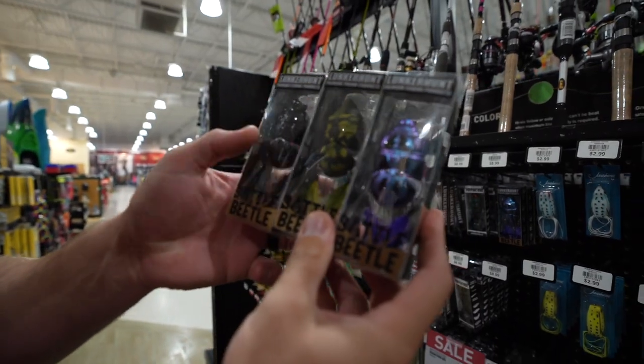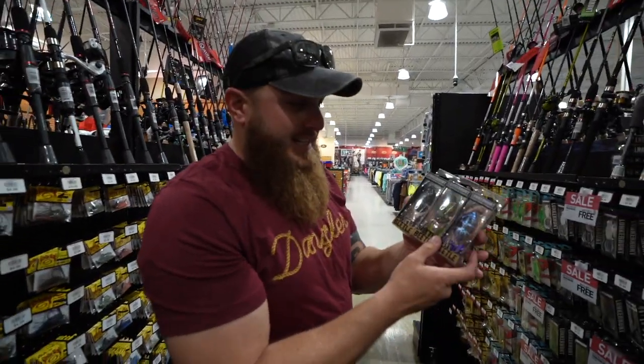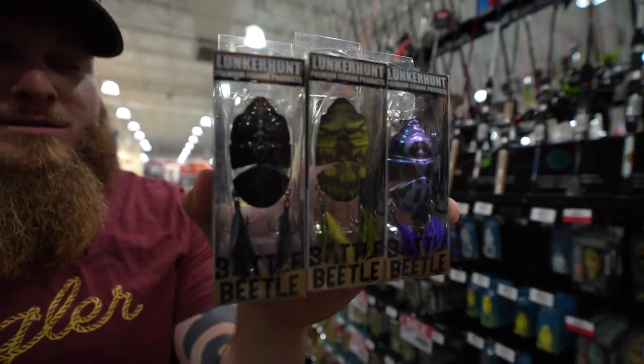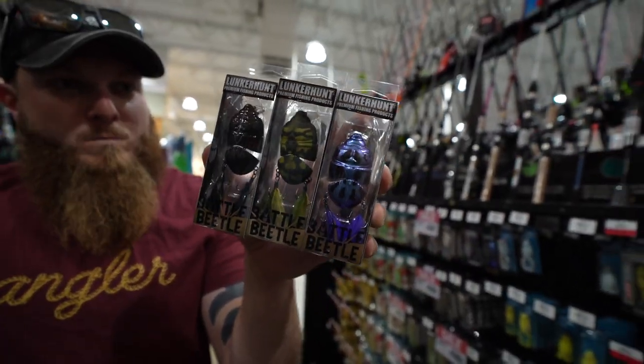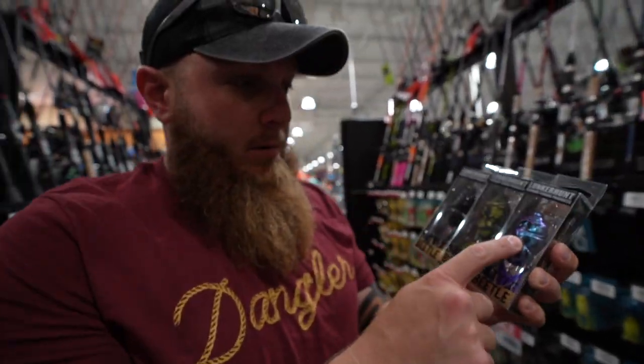Dude, that's kind of sick. I was gonna say sexy. I got stuck between sick and sexy. Is that sick or sexy? What are we thinking here? What do you think? Give me your thoughts. I like them. It just kind of looks more like a toy than a lure. It does look like a toy. Especially that one. Yeah, that one looks pretty crazy.